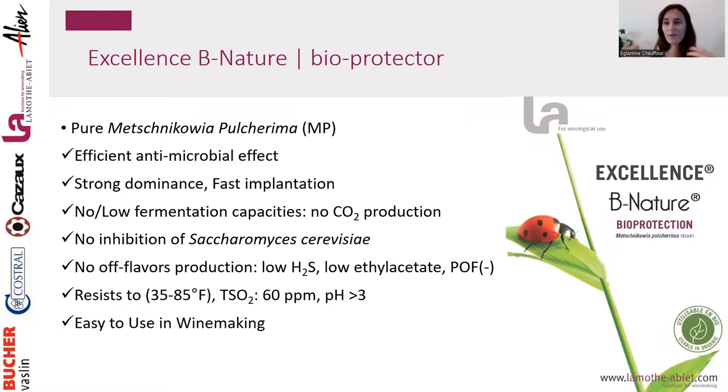No off-flavor production, so low H2S, low VA, low ethyl acetate, and Excellence B Nature is also POF negative. When I talk about POF negative, POF is a gene that stands for phenolic off-flavor. Some yeasts can produce volatile phenols or precursors of volatile phenols, which Brettanomyces can then take and produce volatile phenol and what we call Brett taint. All our Excellence yeasts, no matter if it's B Nature or the fermenting yeasts, are POF negative. It is an important criterion for us. So B Nature is POF negative.